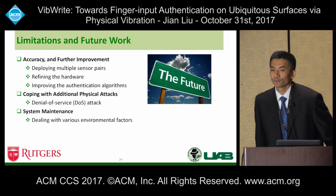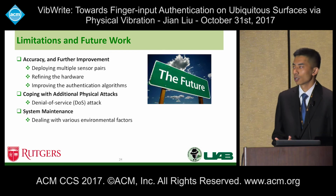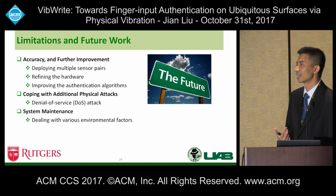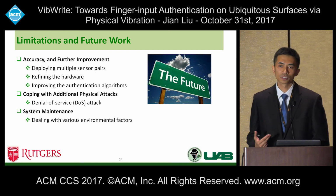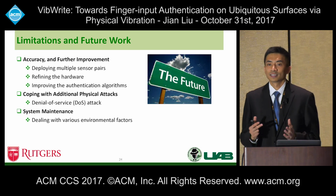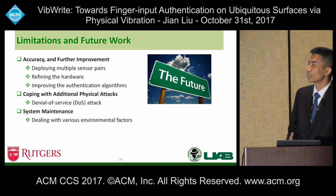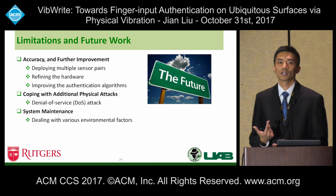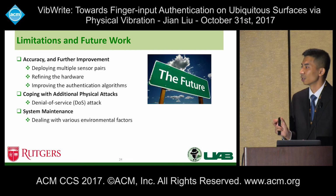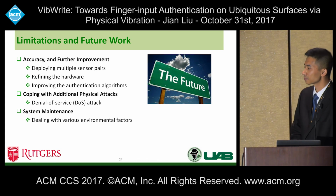As for the limitations and future work, the current version of VibWrite is just an academic prototype. It's not ready for practical deployment in terms of its accuracy as well as attacker rejection rate. So in the future, we need additional effort to further improve our system. For example, we can consider deploying multiple sensors instead of one pair of piezoelectric sensors to increase the diversity of the vibration features. Also, we can further refine the hardware, because the hardware is very crucial in this part. It needs to process very weak signals. We can also consider improving the authentication algorithm.